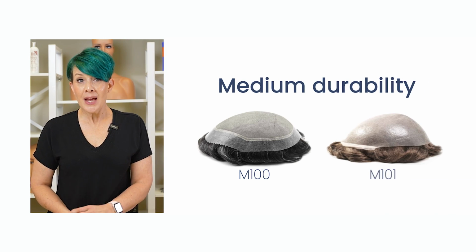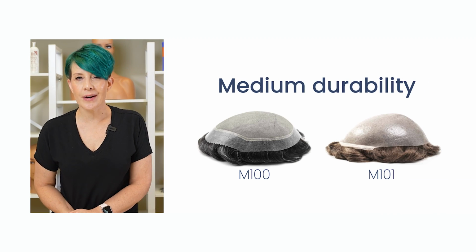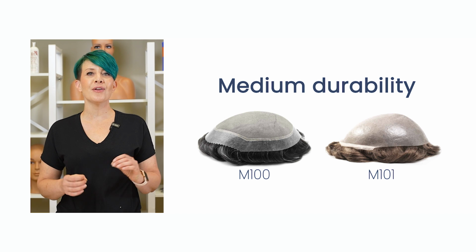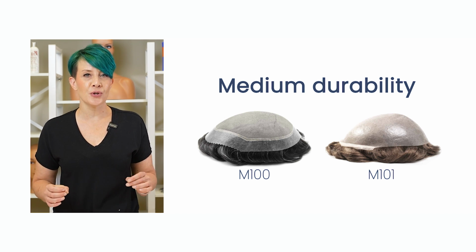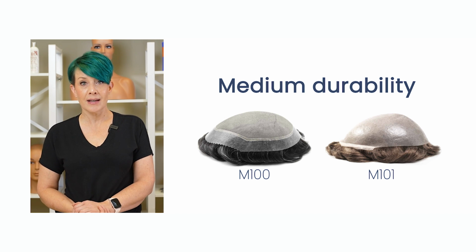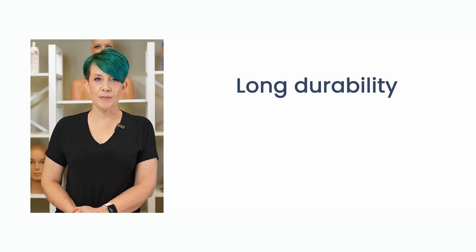Medium durability. Hair systems like the popular M100 and M101 carry the durability that most people look for if they don't want to spend too much on their hair systems annually. They generally last anywhere from 3 to 6 months. However, if you overuse them, the system may rip and you will notice blotchy hair fall, which makes the unit unsuitable for daily wear.